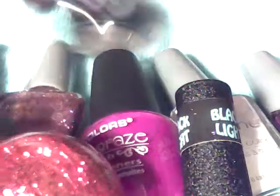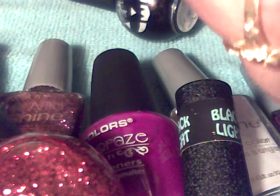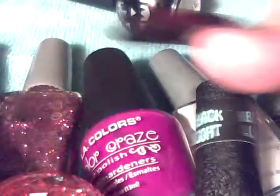I got this one, an orange. It's pumpkin nail. And this one, oh, it's so cute. And then this Santa Claus, the snowman one, which is called Snowman. This is too cute. Look. Christmas colors are on the way. And now some other stuff I got.